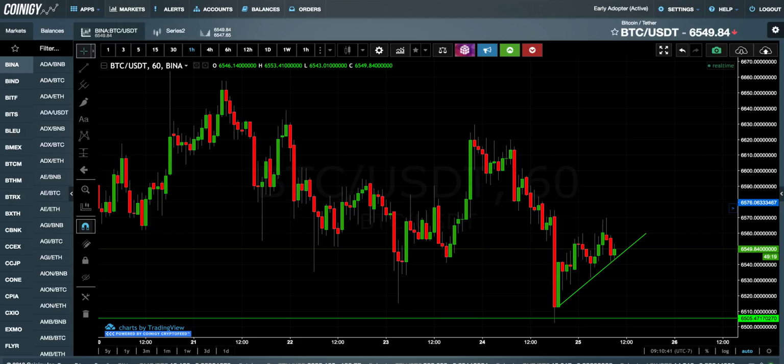Let's look at Bitcoin. Right now, it's sitting at 65.49. It's got a little bit of an uptrend, but it also could be a bear flag with this type of pattern here. But we'll see. Right now, we basically have to cross this line here to invalidate the flag. So if we can cross 65.72, we should be good.